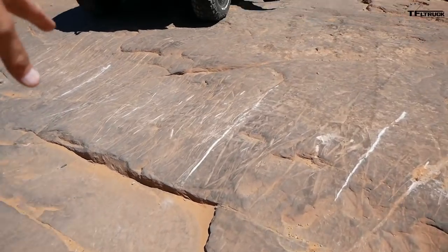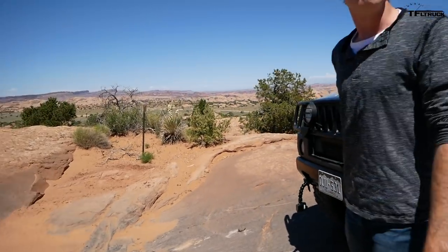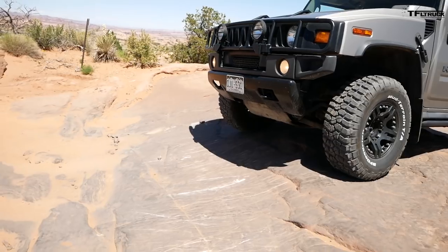You can see all these people have hit right here. You can see how people have hit. I think we'll be fine. Yeah, especially if you take the camera off. Go for it.